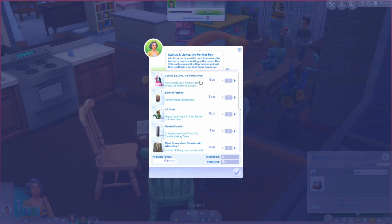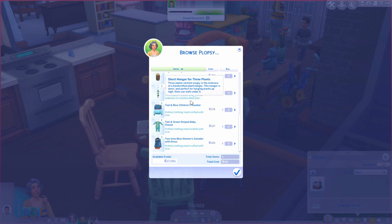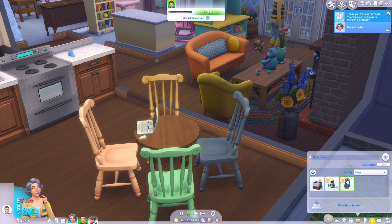So we have the little cactus llama, elixir of fertility. Interesting. Oh, that's really cute. I kind of want that. We'll order that, and we'll see what the turnaround time is for this. We have the men's sweater with a scarf. We have the baby onesie. Oh, we have the sweater dress for women. So let's order that and see. Oh, immediate. Okay, so we got those immediately.